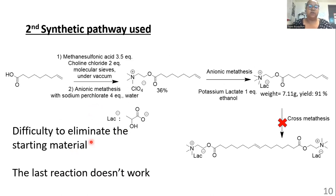So here, a classic esterification reaction with one fatty acid, the 10-decenoic acid, with methanesulfonic acid, the choline chloride, and molecular sieve, and the reaction is also under vacuum to remove the water. And then there is an anionic metathesis with sodium perchlorate. So we obtain the ester with a yield of 46%. Then another anionic metathesis to change the chloride into lactate. And here we obtain this compound.